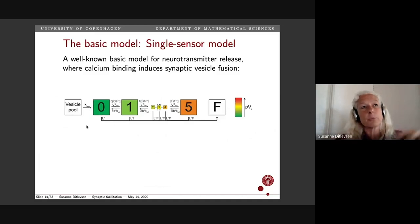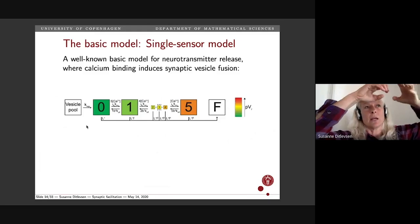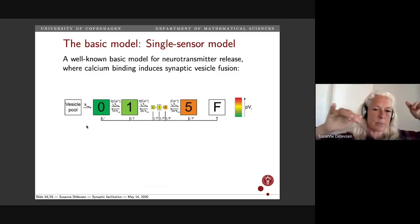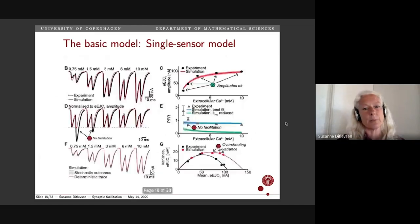Then we have a vesicle pool, which are all the vesicles that were not docked. And in the moment that a vesicle fuses out, there is replenishment. So this is the replenishment. I'm not going to talk about this today. But let's just say there's a vesicle pool, and it can get replenished in the moment that it has released. So very simple model. Janos actually fitted it. And what were the results? Let's look at the results and the problems.